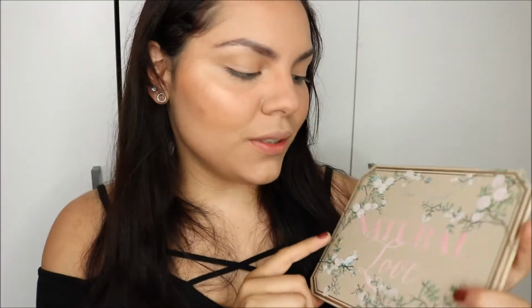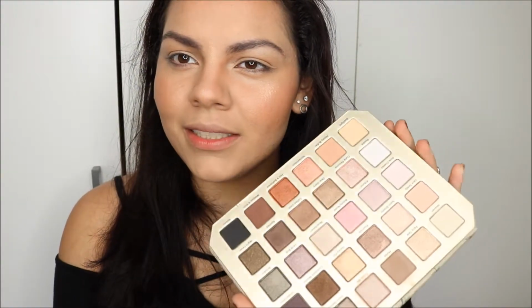So I decided on using the Too Faced Natural Love palette, and I really love it because there's a lot of satin shadows in it, and I feel like satin shadows can create super sultry looks and super sexy yet refined makeup looks, so that's why I really like them.